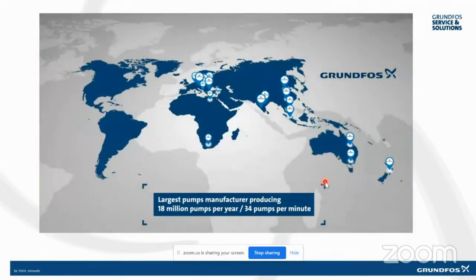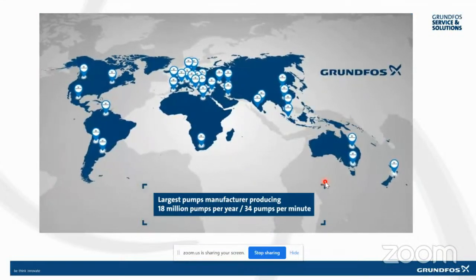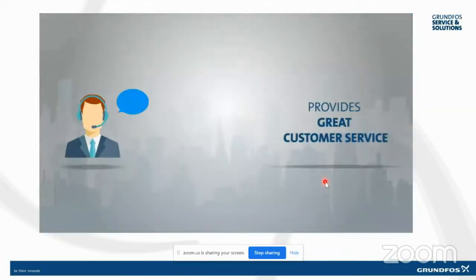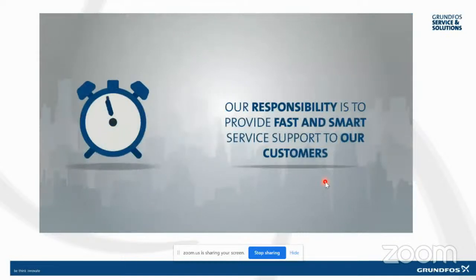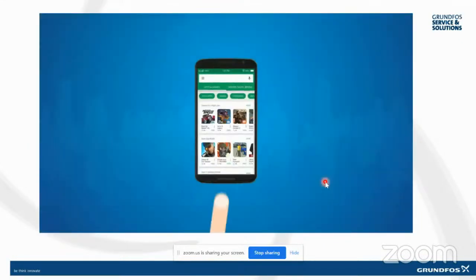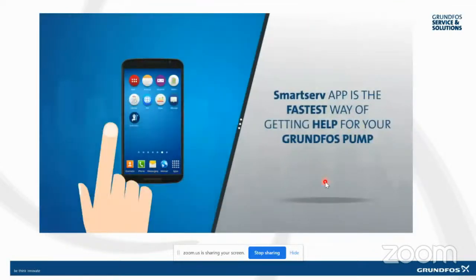Grundfos is the largest pumps manufacturer in the world, producing 18 million pumps per year. That translates to roughly 34 pumps per minute. In a market where it is difficult to find good service for pumps, Grundfos boasts of providing great customer service. Therefore, it is our responsibility to provide fast and smart service support to our customers so that they can fully benefit from our products. One such intelligent solution is the Grundfos SmartServe app that provides the fastest way of getting service support for your Grundfos pump.